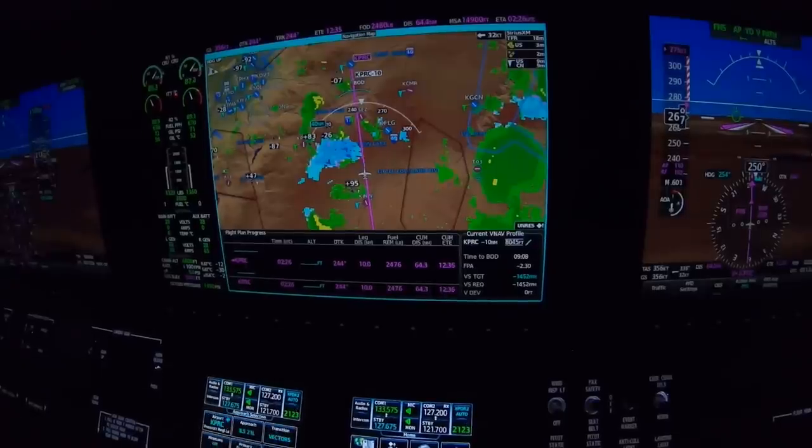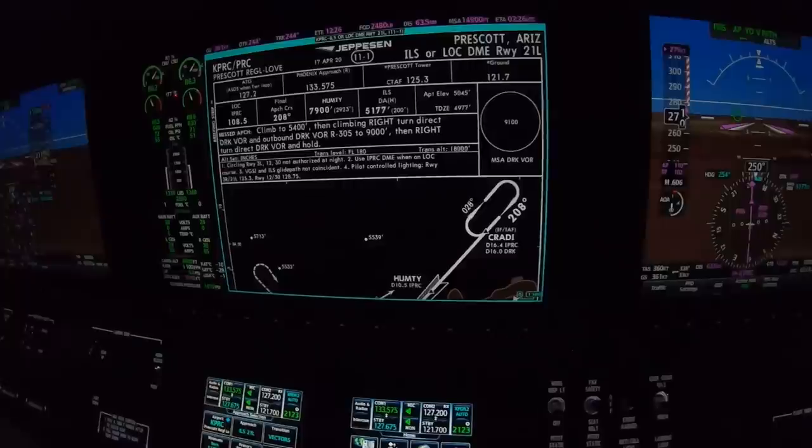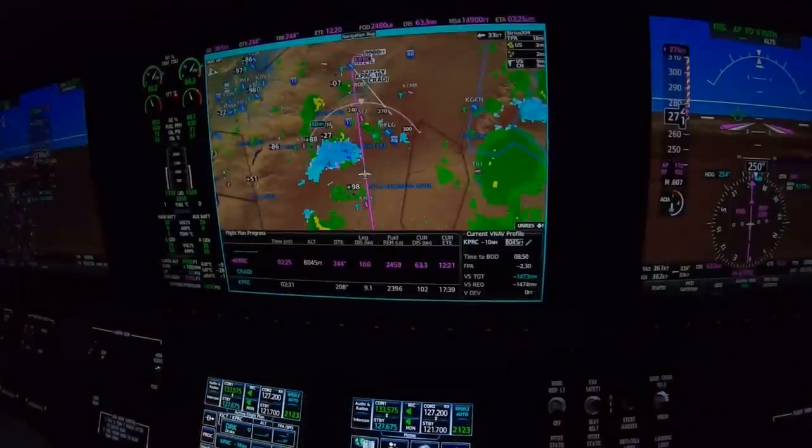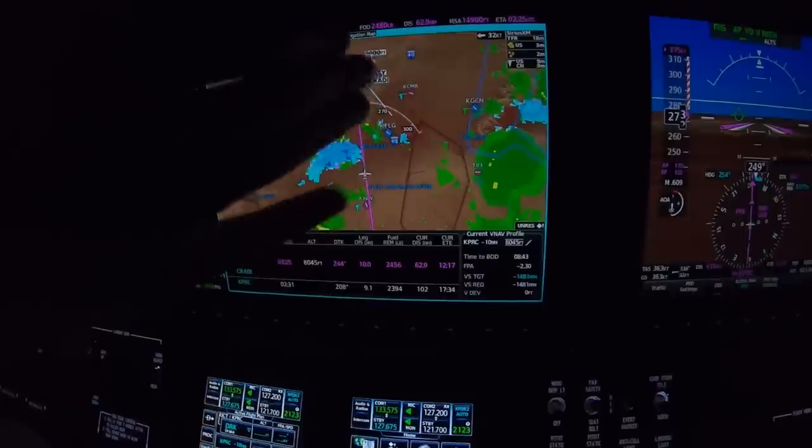So we'll put in the ILS for 21 left, just so we have that. We're going to do the visual, but have it all backed up, which is always good. Load that up. Cool. Kind of setting ourselves up for a perfect left base entry, on the left-hand side of runway 21 left.